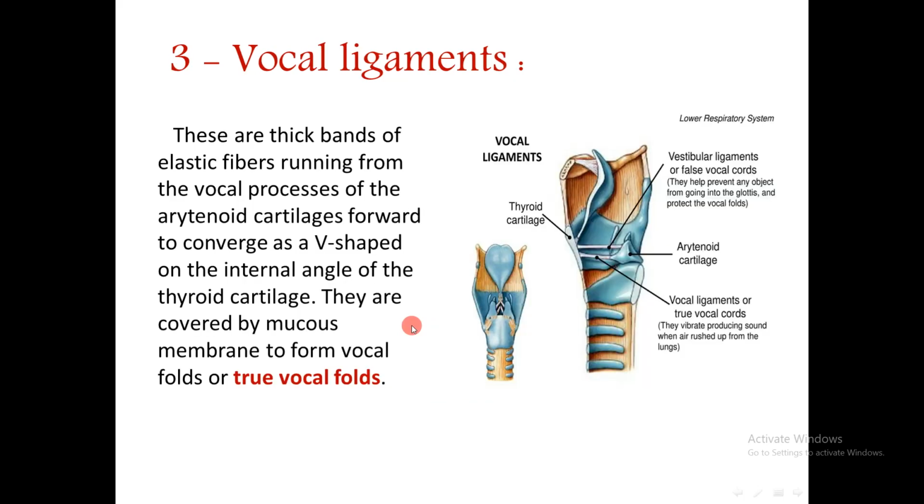The third ligament is the vocal ligaments. الأربطة الصوتية. These are thick bands of elastic fibers running from the vocal processes of the arytenoid cartilage forward to converge in a V shape on the internal angle of the thyroid cartilage. They are covered by a mucous membrane to form vocal folds, or what's called true vocal folds or vocal cords.